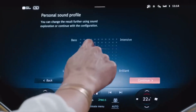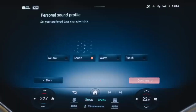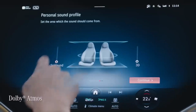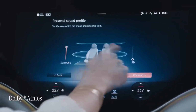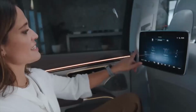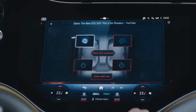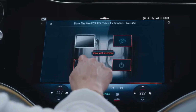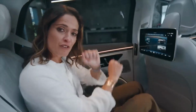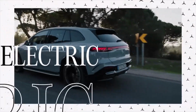So whether you're streaming or plugged in, you can enjoy music with a 15-speaker high-end Burmester surround system that features both sound personalization and state-of-the-art luxury standard for entertainment audio, Dolby Atmos. With MBUX rear seat entertainment, passengers in the second row of seats also have access to the car's range of multimedia and entertainment options. And screen content can quickly and easily be shared with other passengers. But I think we've waited long enough. Let's get this EQS SUV out and onto the road.